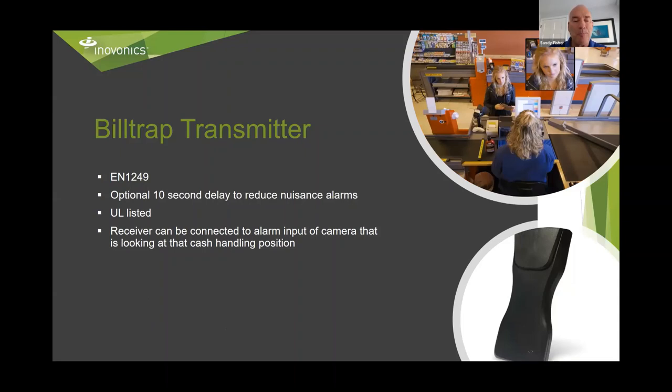The bill trap, these bill traps, we just put them out in black so it blends in to the bottom of a black cash drawer. That's a piece of feedback we've had for years. So they are now black. This is a great duress alarm device, which I distinguish from panic. Duress would be when you want to activate a panic alarm without anybody knowing who you are interacting with.